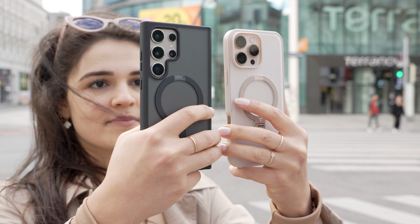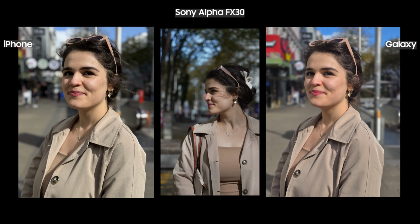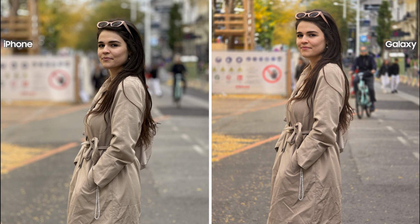We started by taking some portrait pictures of ourselves. For reference, the picture in the middle was taken by my Sony camera and had quite accurate colors from Daria. I feel the iPhone skin tone is more accurate here, as Galaxy added a bit too much yellow. Here the picture is taken in portrait mode. Here the iPhone added too much green to the white balance, and I prefer the Galaxy photo.